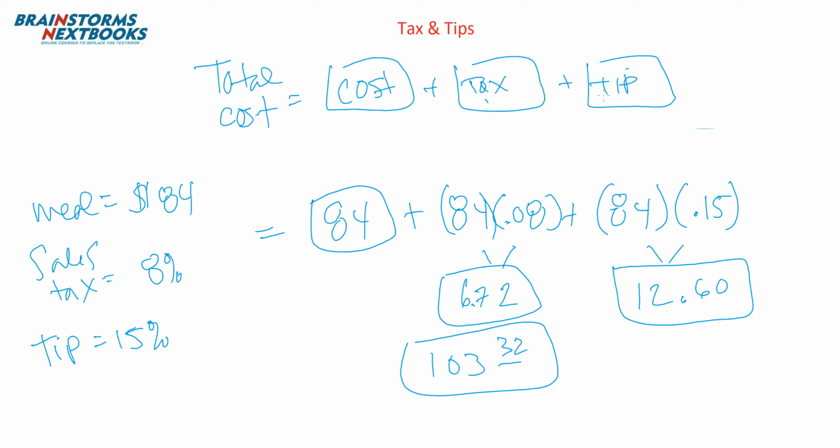All right, you guys, that's it. And honestly, do this. Next time you're out with your family or whatever, start to do these calculations. It's pretty cool. You can pretty much nail it right on the spot.